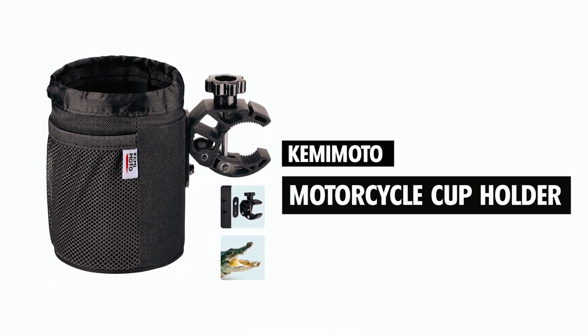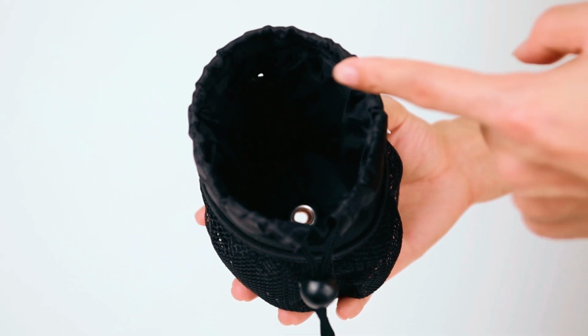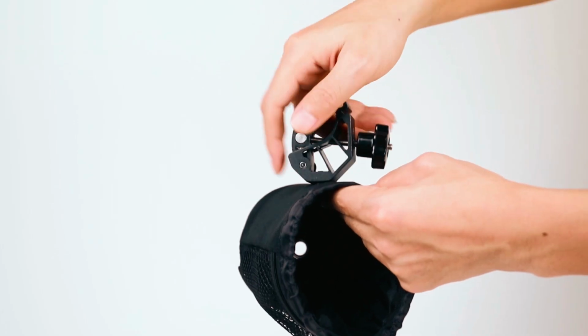KEMIMOTO Motorcycle Cup Holder. The KEMIMOTO Motorcycle Cup Holder offers convenience and reliability for riders needing hydration on the go.